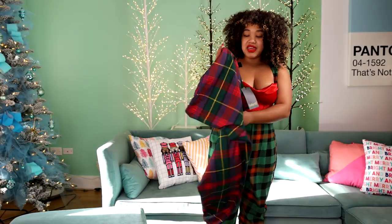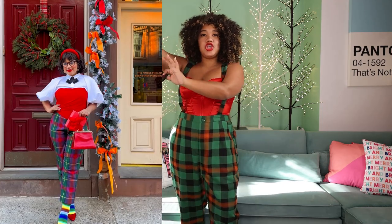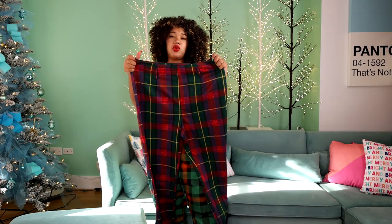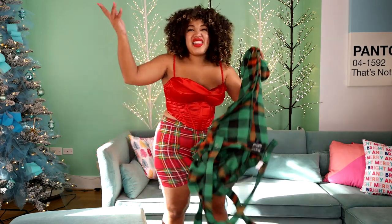I also got these pants. Also got them big. I will insert footage of me wearing them here. Call these Christmas dad pants, because this is what your dad is wearing to church on Christmas. That's it for pants. We are more than halfway through this haul. We're gonna do some party dresses and then some accessories, and that's it.